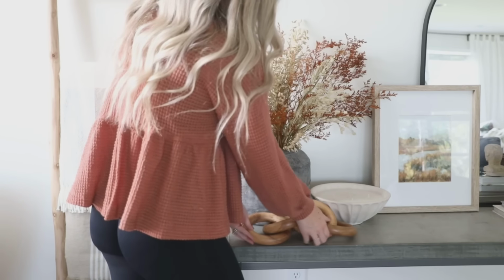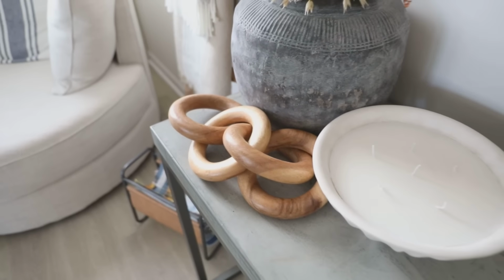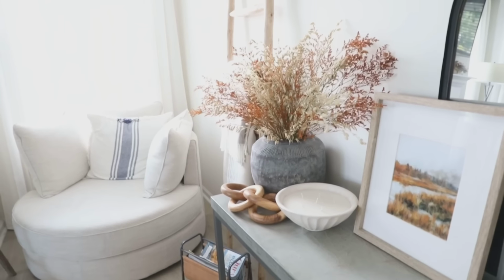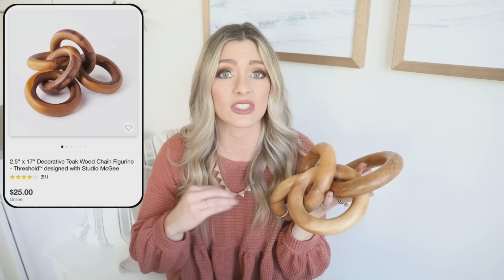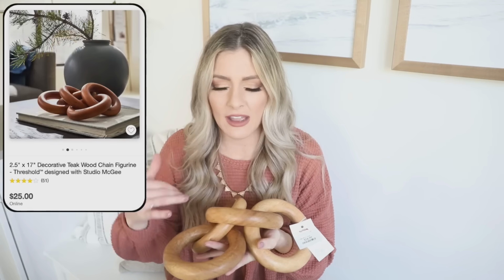I feel like it'll really warm it up for the fall season, especially because most of the things that I have on my console table are not wood. So this will just be a really nice way to tie in the wood tones throughout my living room, provide some visual interest, and I just really love this. They have a super similar one at Target. I think the wooden rings are just a little bit darker in tone, but it's basically the same thing. I think it's 5 links, and I actually talked about it in my last dupe video.